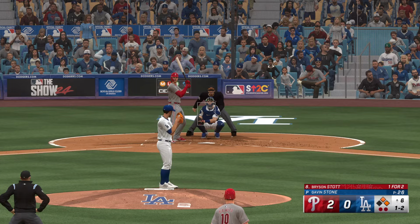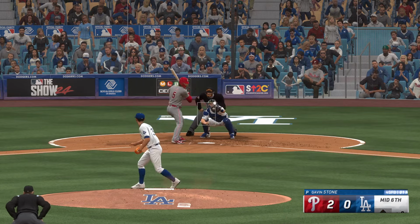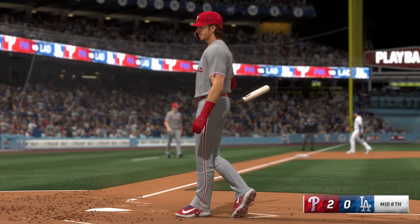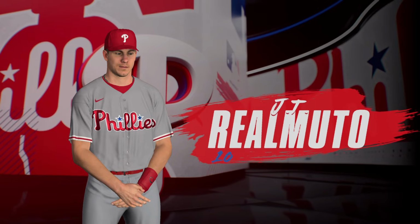Traffic on the bases with one already in, and we're in the top half of the sixth. Goes down looking. But the RBI single pushes across a run, and it's 2-0.